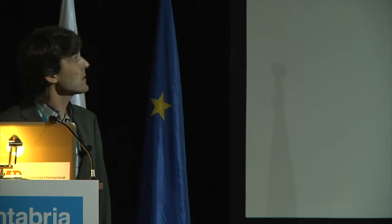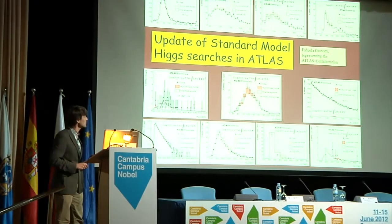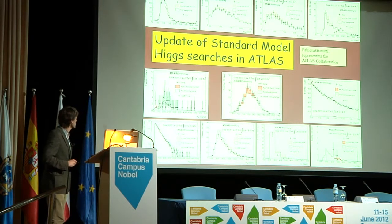So this is an example. These are several distributions, there is not time to speak about all of them. These three are the most relevant ones. The full line is the Standard Model expectation. The dots are the data. The red is what you would expect with the Higgs. And what we are speaking about is this bump here, this excess here, and that excess here.